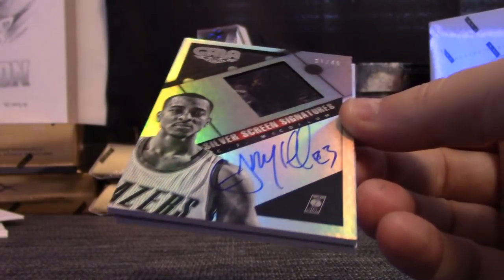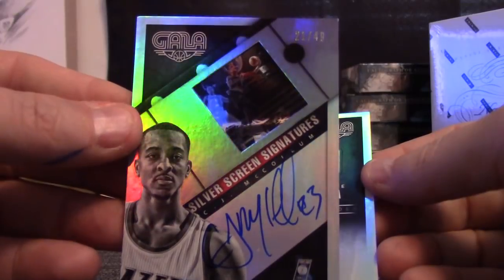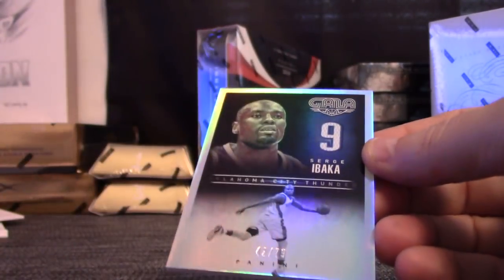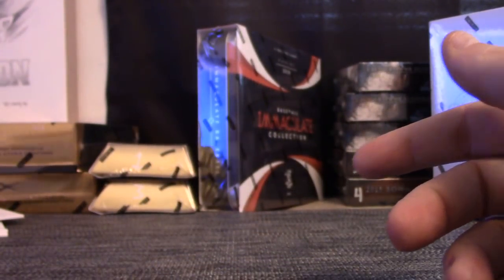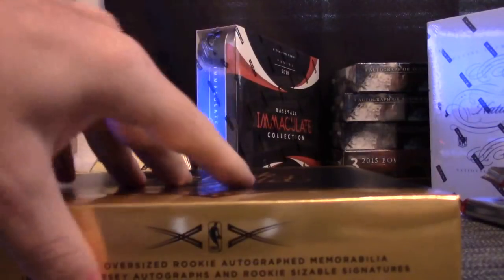And CJ McCollum, 21 of 49, Silver Screen signatures. Serge Ibaka, 42 of 79. That's Thunder. We'll stay with the basketball theme. Oh, geez. Knife got stuck. Black Gold. Number one.